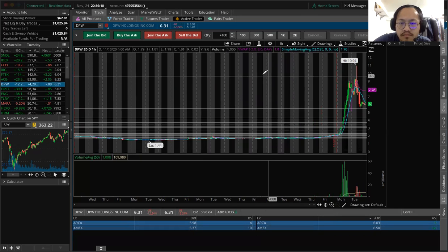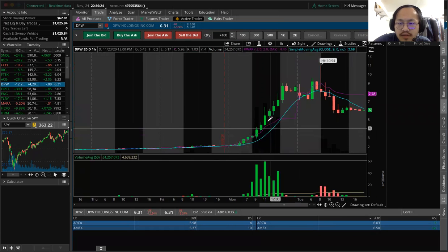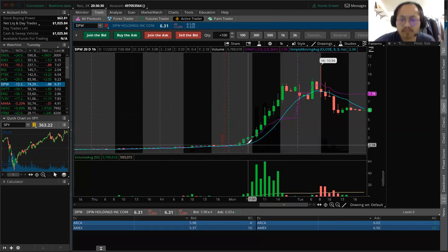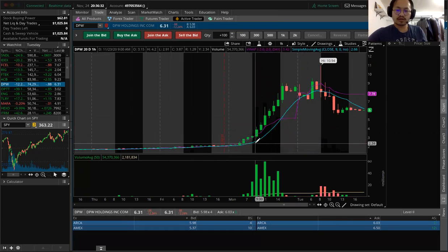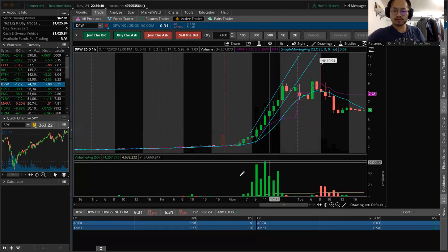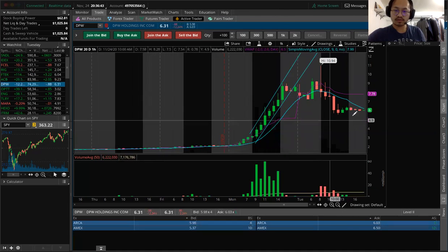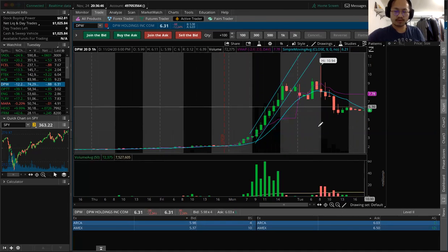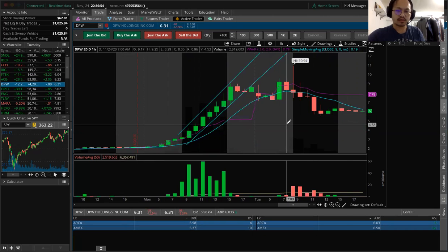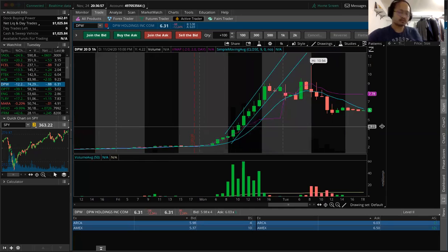DPW. Nice run yesterday. Could be potential backside today. Yesterday had a very nice all day uptrend. Parabolic move. Oh wow, all green in the hours. And today people are just taking profits. I'm not sure how low it can go, but it looked like it's basing in the $5 area. So that is something.